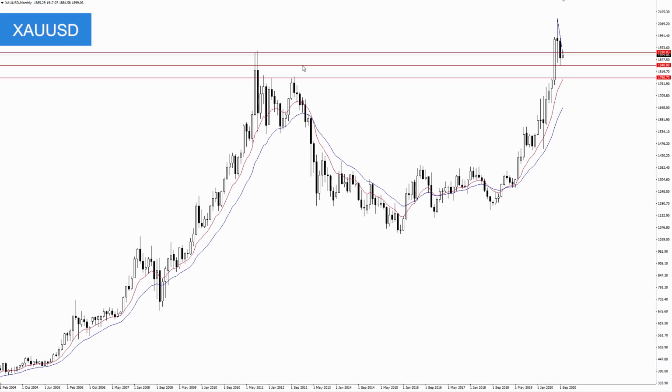If we look at the monthly time frame, you can see how several years ago that 1790 area was resistance over the course of nearly a year.